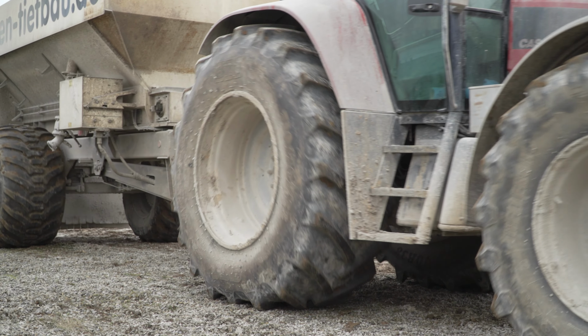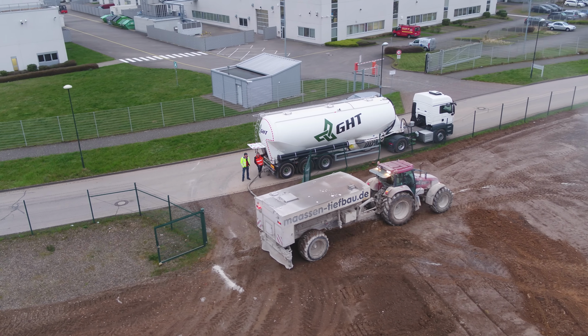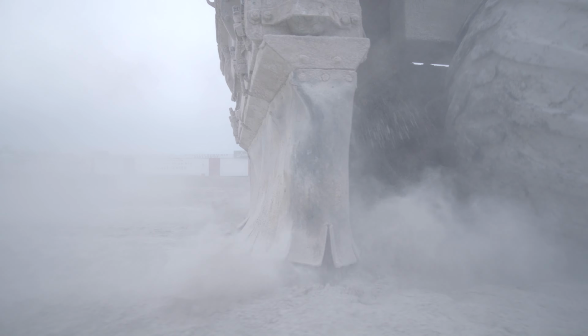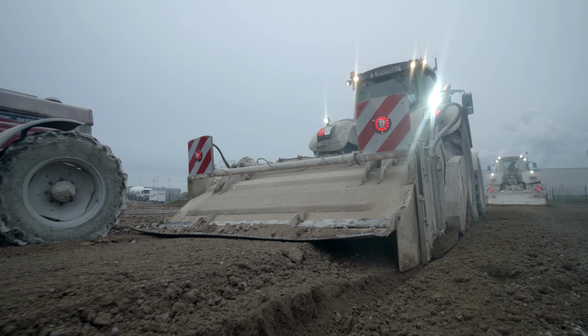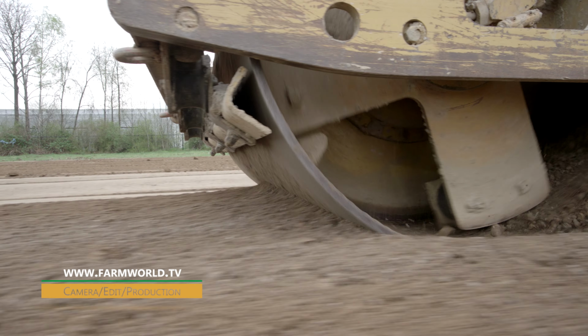A haulage contractor delivers the binding agent using silo semi-trailers. The soil type and moisture are critical for determining the application rates for the lime mixture. Apart from on extremely clayey soils, 1 pass with the milling machine is enough to achieve the desired result of a well-mixed, clod-free soil layer. A 14-ton roller is responsible for the task of reconsolidation.